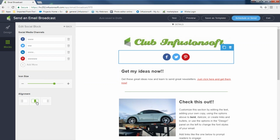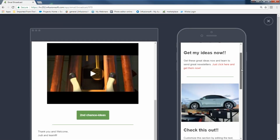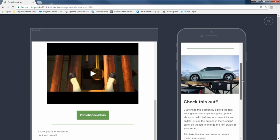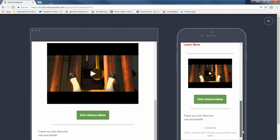I'm going to give you another tip here. Like I said, I was going to give you tips throughout. If I get this email and I look at it on my cell phone, when I'm scrolling down, looks pretty good. My car is pretty cute. When I scroll down and I get to the bottom, there's no social media snippet there. I am not going to scroll to the top of that and say, oh, I'm going to follow them on Facebook. I might, but I'm probably not. So let me show you a little tip.